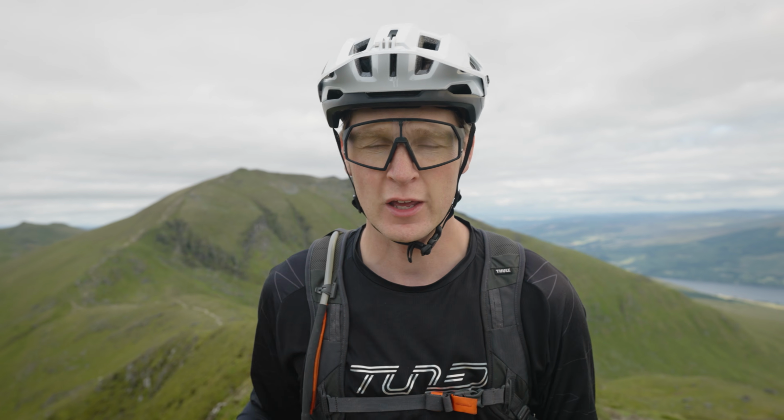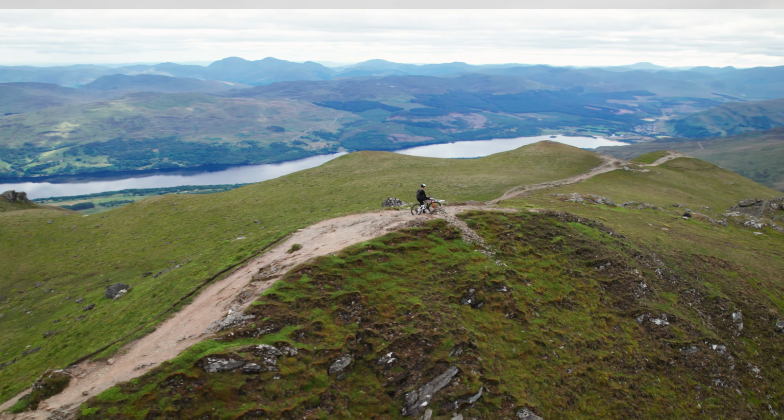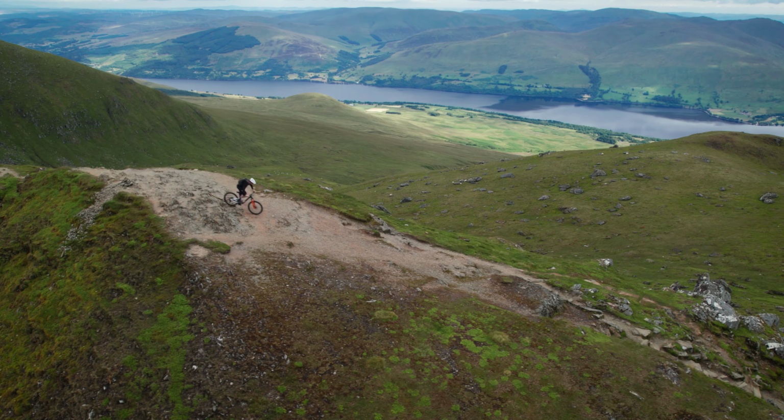We've come down Ben Lomond, which you can see just there behind me. It was steep, it was techy, there's a lot of steps in it that make it really challenging to ride on a bike. We've climbed back up, we're at the summit of Ben Ghlas, which we were on earlier, and now we've got what looked to be an absolutely amazing descent. Can't wait to drop in.